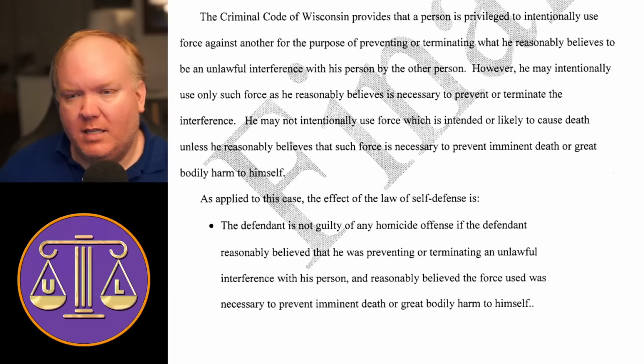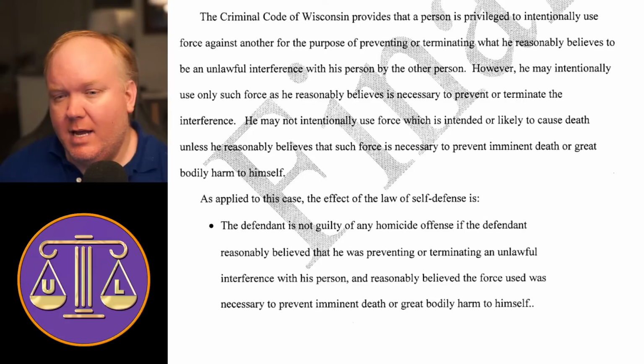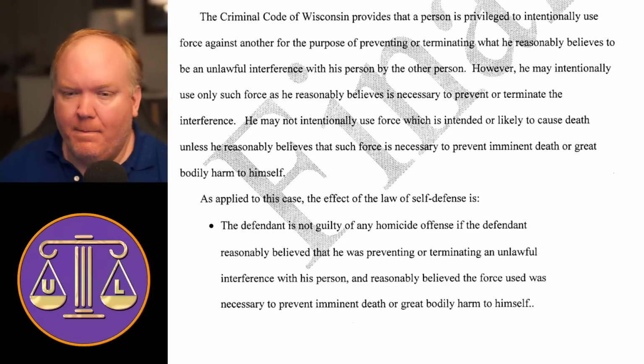The Criminal Code of Wisconsin provides a person is privileged to intentionally use force against another for the purpose of preventing or terminating what he reasonably believes to be unlawful interference with his person by the other person. However, he may intentionally use only such force as he reasonably believes is necessary to prevent or terminate the interference. He may not intentionally use force which is likely to cause death unless he reasonably believes such force is necessary to prevent imminent death or great bodily harm to himself.